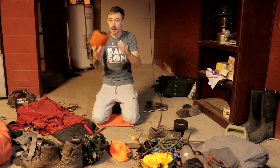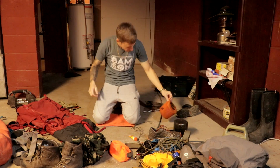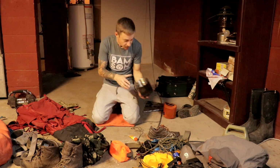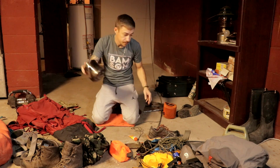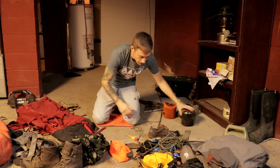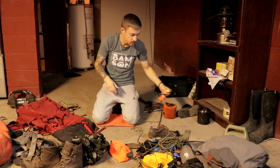I've got my twig stove and my titanium pot in here, which will be going for sure. I need to wash that. Oh my goodness. This is my zebra pot. It's heavier, so I won't be bringing it. Bug spray is no need. Sunscreen, yep, I'll be bringing the sunscreen.